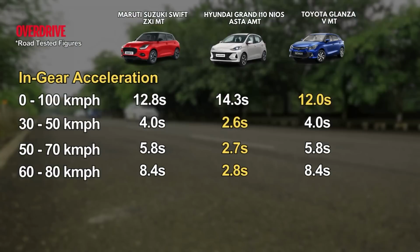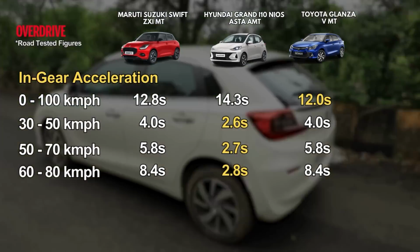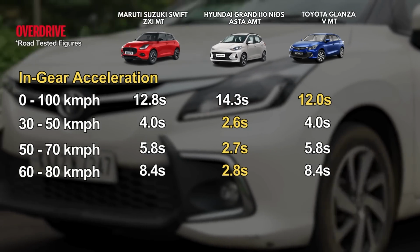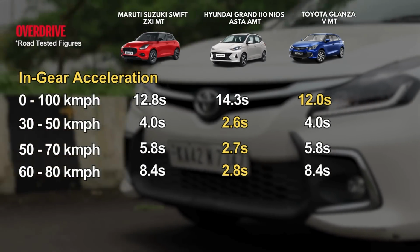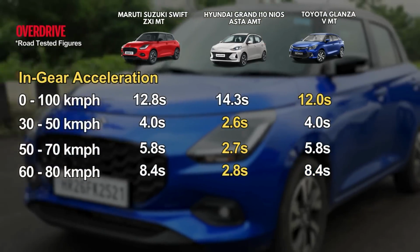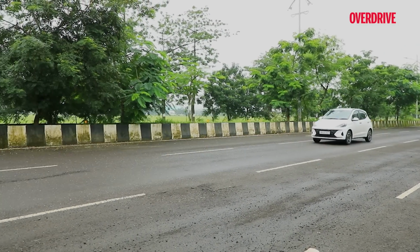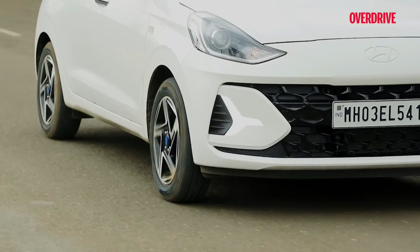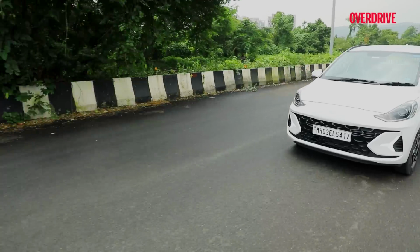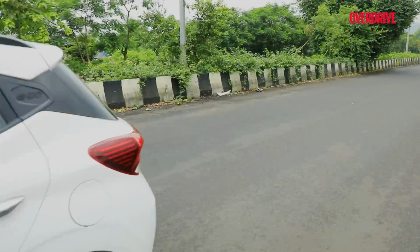The Swift is only 0.8 seconds slower than the Glanza in the 0 to 100 kmph run, doing it in 12.8 seconds. But more surprisingly, the two managed identical acceleration times in gear, so there hasn't been a great performance dip in practice. We couldn't get our hands on a manual Nios, which makes its numbers not fully relevant to the other two, but we think the Hyundai should be within this range when spec'd with a manual.